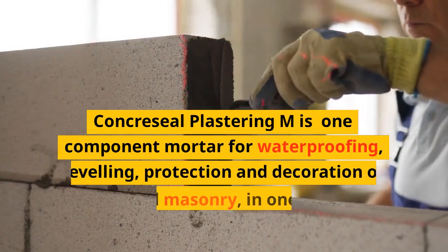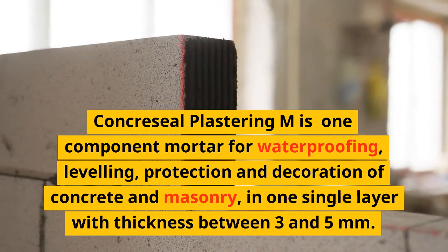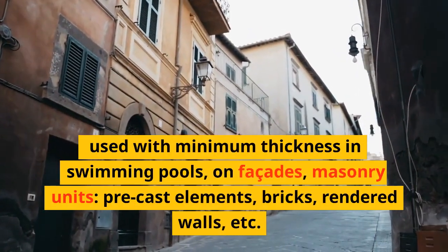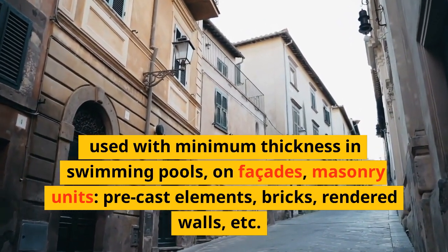Concreseal Plastering M is one component mortar for waterproofing, leveling, protection and decoration of concrete and masonry, in one single layer with thickness between 3 and 5 mm. Used with minimum thickness in swimming pools, on facades, masonry units, pre-cast elements, bricks, rendered walls, etc.